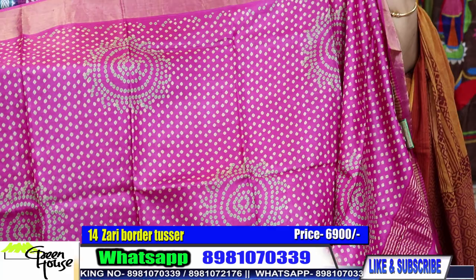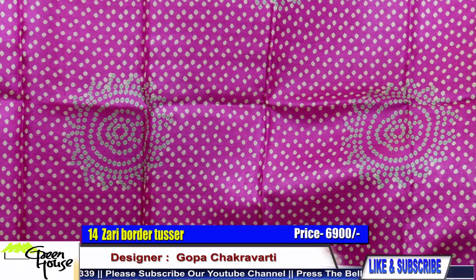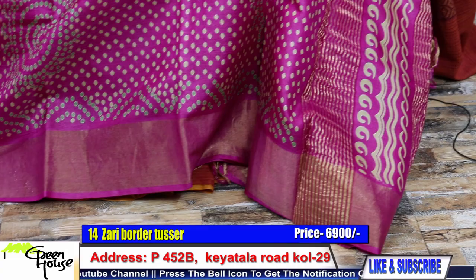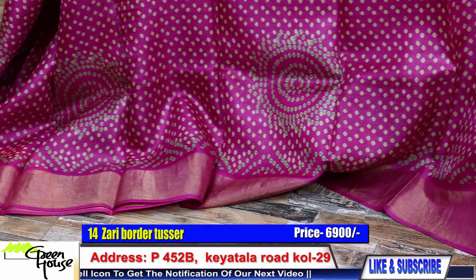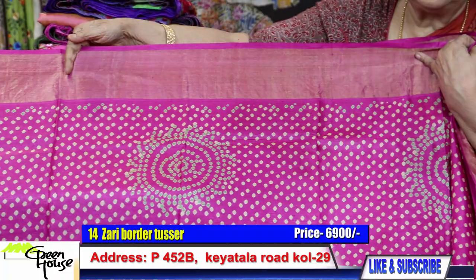This is not exactly the polka dots one. This is somewhat bandhni effect. Typical bandhni print on silk, on tusser silk. Silk tusser zari border. And the zari weave tau dekhben, they tightened, mane bhalo weave, e noy je kono wear and tear hobe weave tai. It's very strongly made.